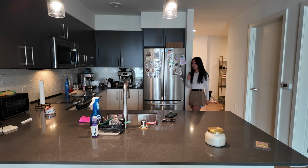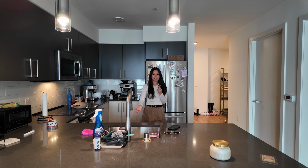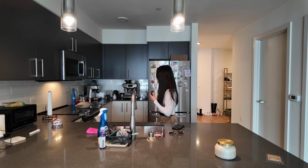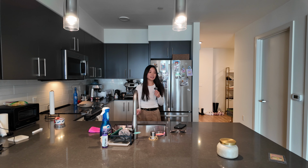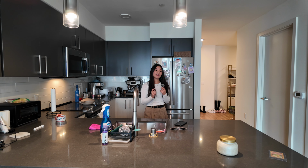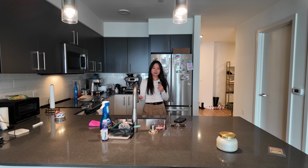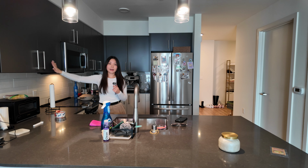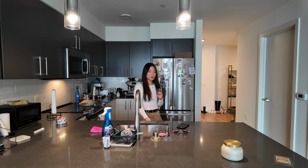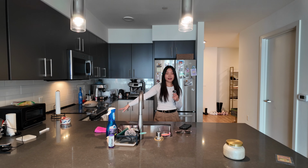Now moving on to the kitchen, this was one of the main reasons why I ended up renting this place, because I really loved the U-shaped countertop. As someone who loves to cook, this was really important for me because in my previous apartments, I found that my kitchens were a little too small, so I wanted a bigger space, especially more cabinet space because I have a lot of things. I actually ended up accumulating too much kitchenware, so I'm going to have to declutter when I move out.